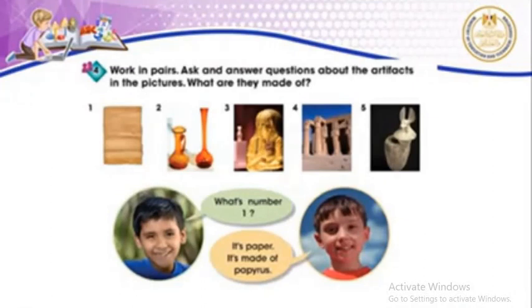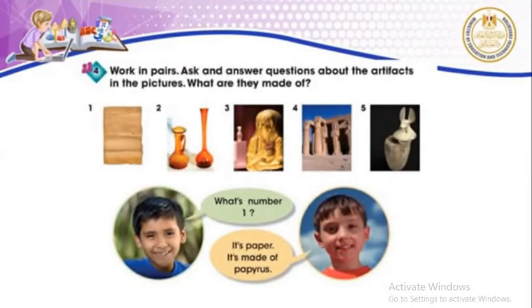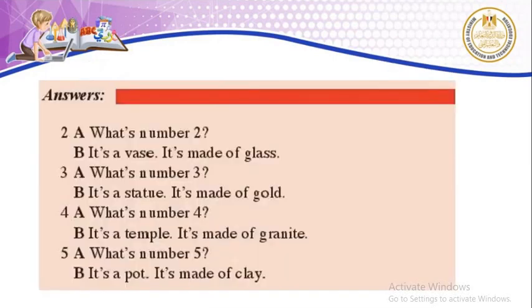Number 5, what can you see? It's a pot. It's made of clay. Let's move to the answers. Here are the answers. Okay, let's move to another part.